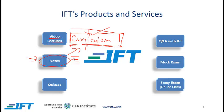One, the notes don't always give a lot of detail, so the notes will just give the main points. If you want more detail, that's in the curriculum. Also, in the notes, we ask you to go to the curriculum and work through examples and practice problems. So you can't get away from the curriculum. We also offer quizzes. For every study session, there will be quizzes, both in an item set format and in a structured response format.